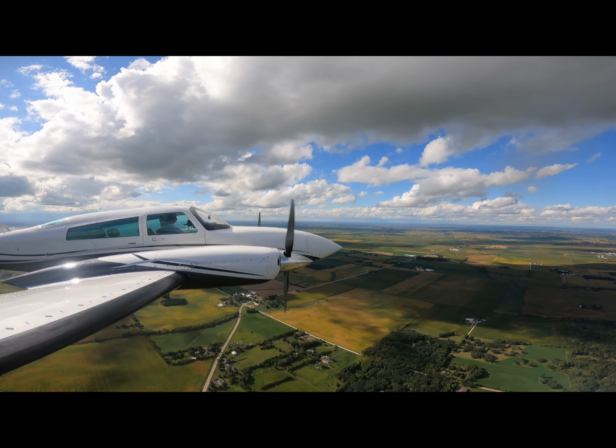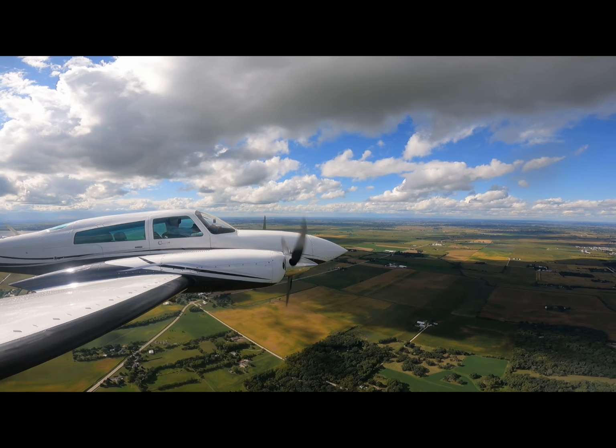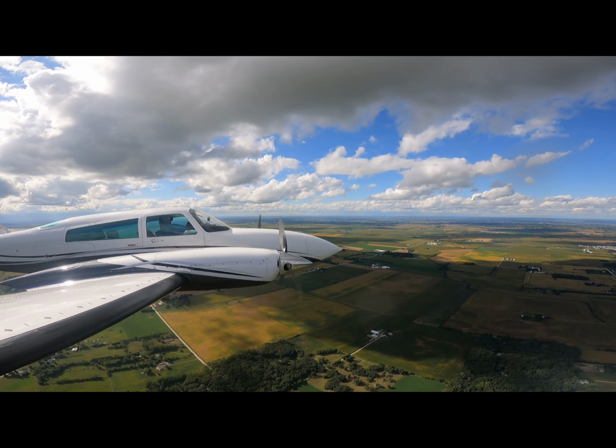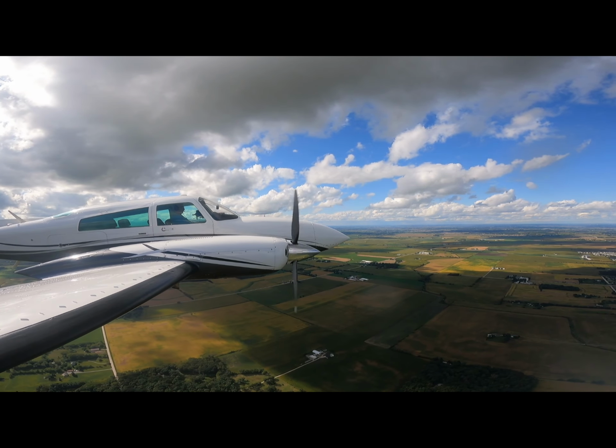Good American 2460, level 230. I got a bad fuel leak.